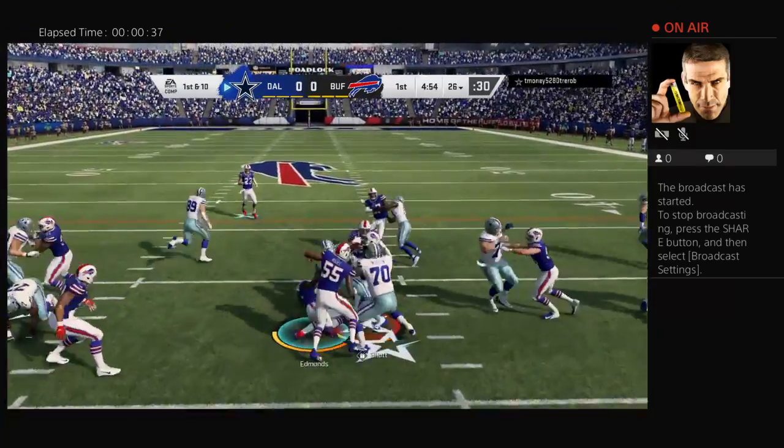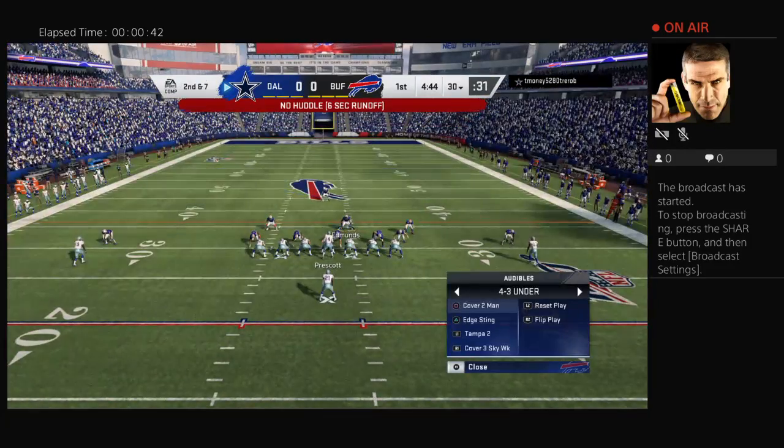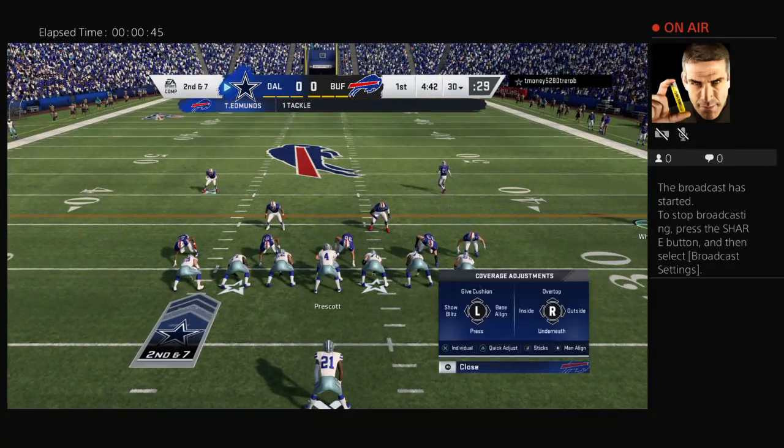Now the first carry for Ezekiel Elliott. And he'll get about 3 here as he's out to the 30. Give him 3 there on the first play of the game, and it's second down.